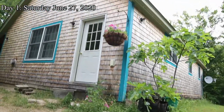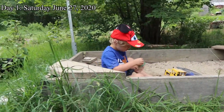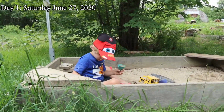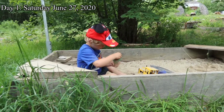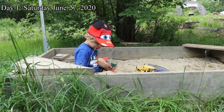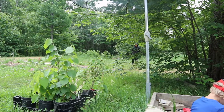We're here, that's where we're staying, and Colby is in the sandpit, and it's a nice cool day. Very cool. Colby, what you making? You making a sand shuttlecock? Yeah. Yes. There's Daddy, Colby.